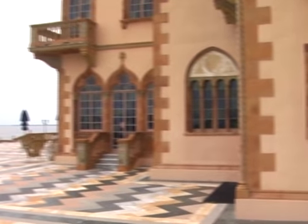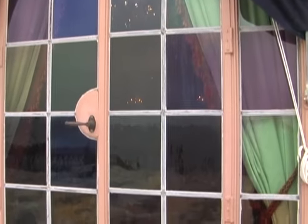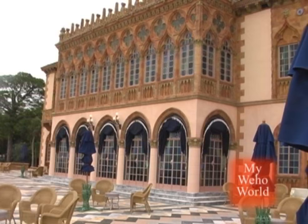Throughout the Ca' d'Zan, the window panes are of Venetian glass, tinted in shades of rose, amethyst, purple, green, and straw. Tradition has it that the 7 arched bronze frames of the Gothic pointed windows opening into the terrace were brought from Europe by Mrs. Ringling.